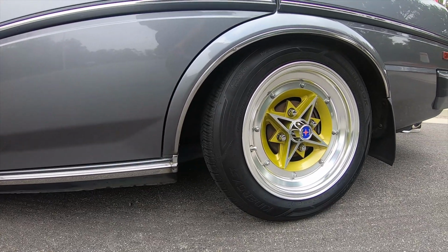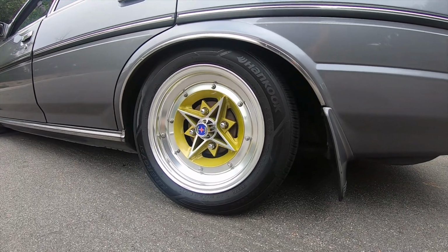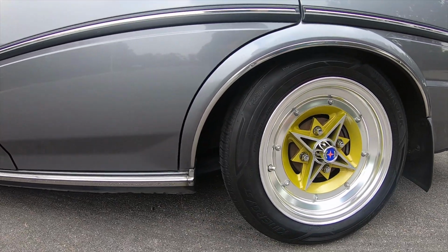Tell us about the wheel and tire setup, man. What do you got going on? Let's see. The wheels I got from a very generous friend of mine. He hooked me up with the wheels. I got a really good price on them.